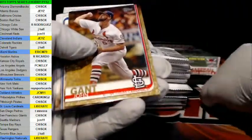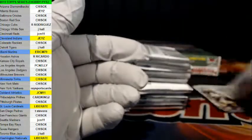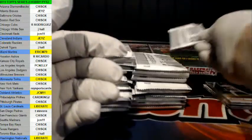Box 10, guys, here we go. Buckle up for some fun. John Gant for the Cardinals. 16-16 of 2019. Bob Feller. Those Indians should be the hit pack.